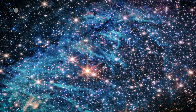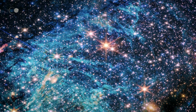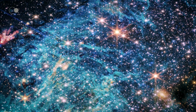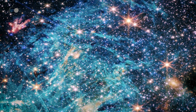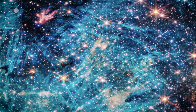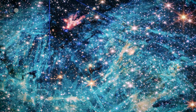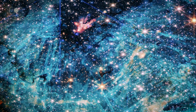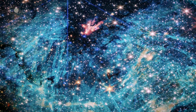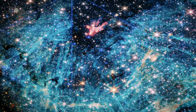But what most intrigues researchers is this region, shown in cyan blue, which extends over 25 light-years and is made up of ionized hydrogen. Typically, hydrogen is ionized by energetic photons emitted by massive young stars, but in this case, it's the sheer size of the area that has astronomers wondering.